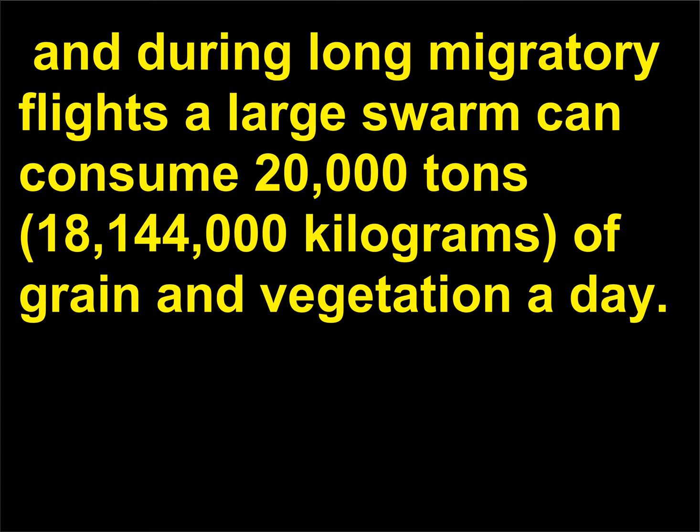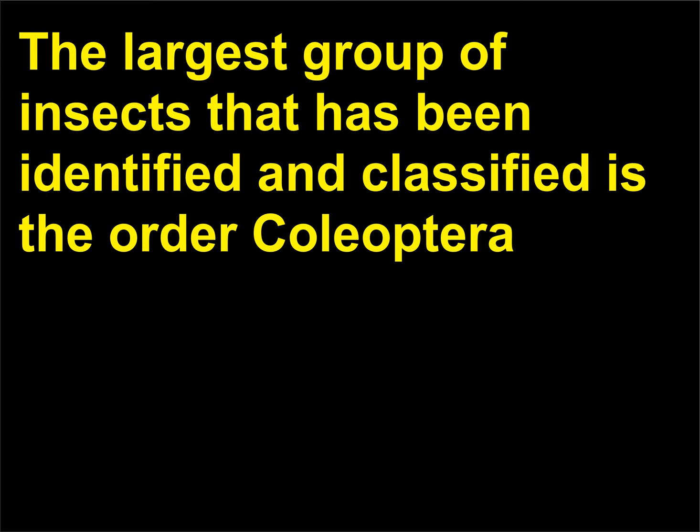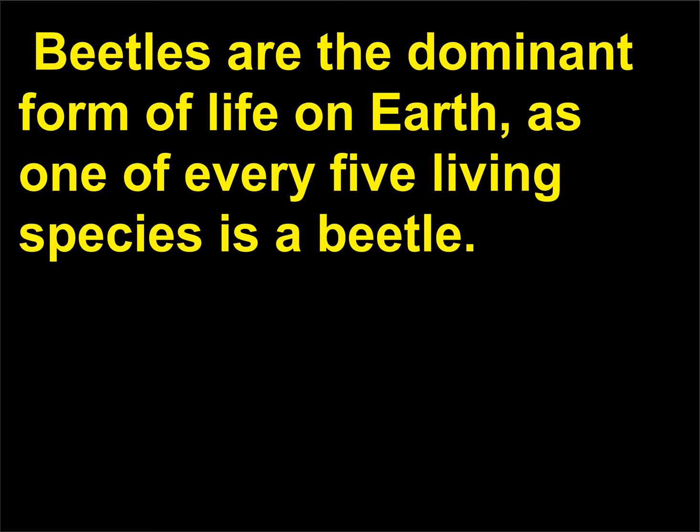What is the largest group of insects that has been identified and classified? The largest group of insects that has been identified and classified is the order Coleoptera. Beetles, weevils, and fireflies, with some 350,000 to 400,000 species. Beetles are the dominant form of life on Earth, as one of every 5 living species is a beetle.